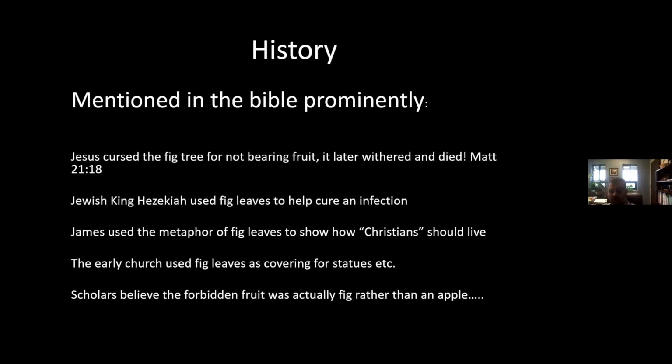Other places that you've probably heard of the fig: it's mentioned prominently in the Bible. Jesus cursed the fig tree for not bearing fruit. It later withered and died. That was in Matthew 21:18. And then Jewish King Hezekiah used fig leaves to help cure an infection. James used the metaphor of fig leaves to show how Christians should live. And the early church used fig leaves as covering for statues. That happened after Rome became a Christian state, and they went around and put fig leaves over all the statues.